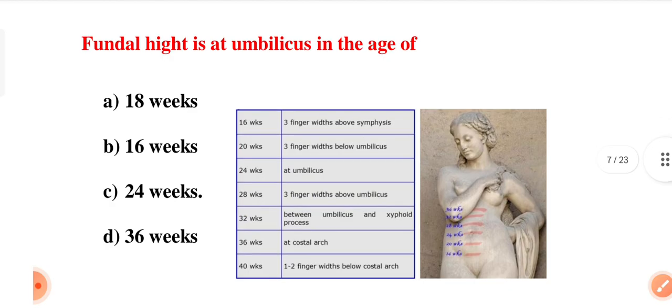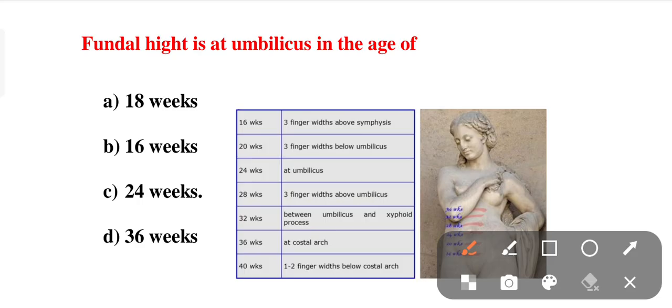The next one is fundal height is at umbilicus at the age of. So in the mother, the umbilicus is here and the fundus is near to the umbilicus. So at which age is the fundal height near to the umbilicus? The options are 18 weeks, 16 weeks, 24 weeks, and 36 weeks. The right answer is option C. So at the time of 24 weeks, the fundal height is near to the umbilicus.